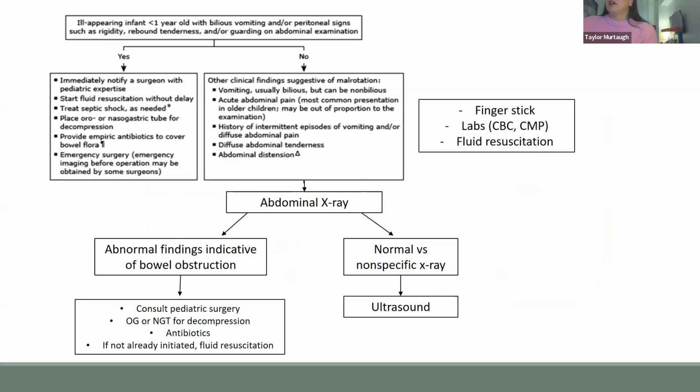So this is a combined flow chart I put together for ED management of these patients. Like we discussed, any ill-appearing infant less than 1 year with bilious vomiting or peritoneal signs should get an immediate consult to the pediatric surgeon, fluid resuscitation, consideration of placing an oronasogastric tube for decompression, empiric antibiotics for bowel flora, and possibly being taken urgently to the operating room.